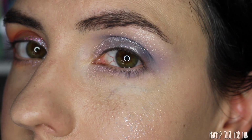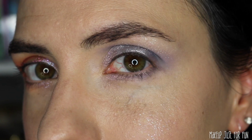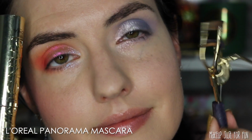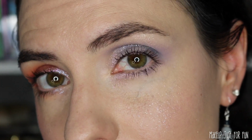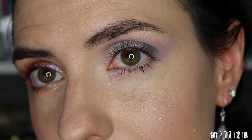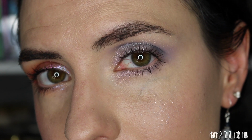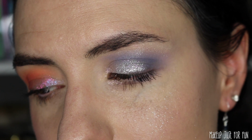I like to try to use the same technique for two different eye looks to give myself that sort of sense of balance, I suppose. Then I curled my lashes, added my L'Oreal Panorama mascara, and those are the finished eye looks. I think they're both super pretty. They were easy to achieve. All the shadows performed beautifully for me. I can definitely see myself wearing these same looks again.